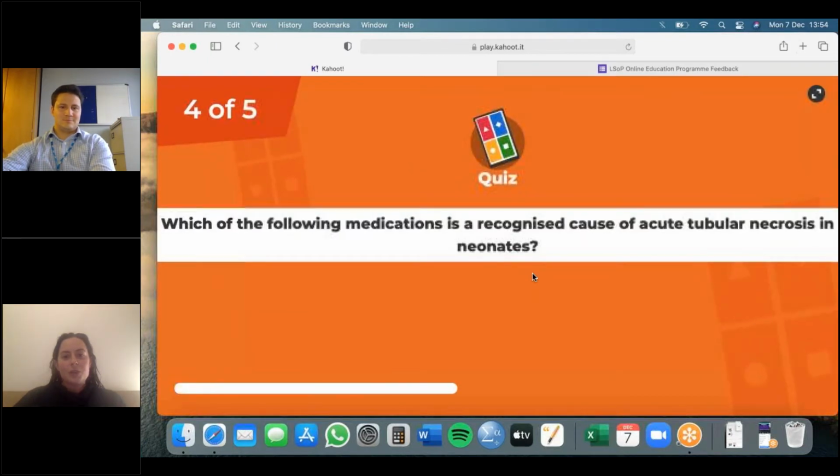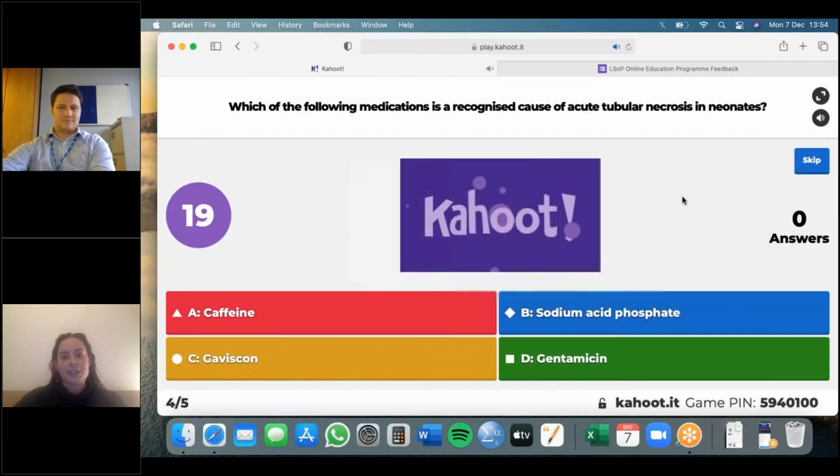All right, which one of these medications is a recognized cause of acute tubular necrosis in neonates? So we've got some neonatal favorites here: caffeine, Gaviscon, sodium acid phosphate, and gentamicin. Which one of these is going to cause your renal derangement in babies? There's 2 of you.